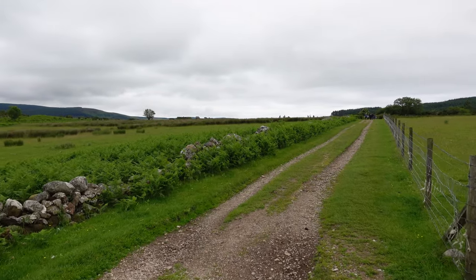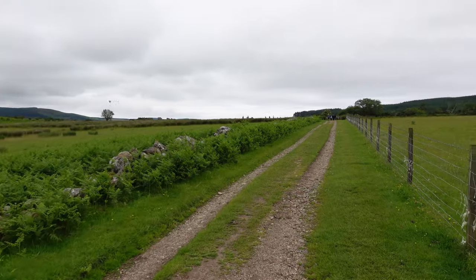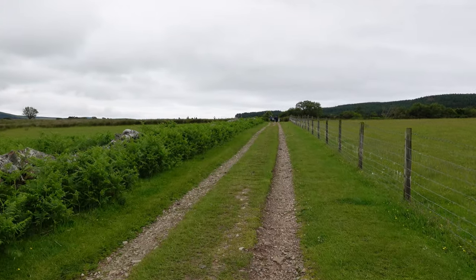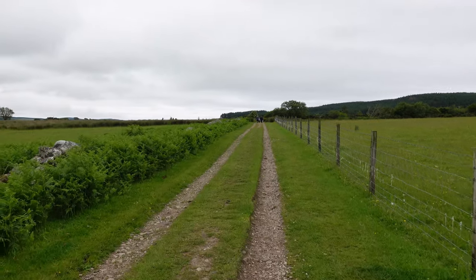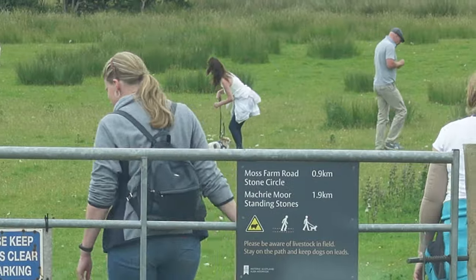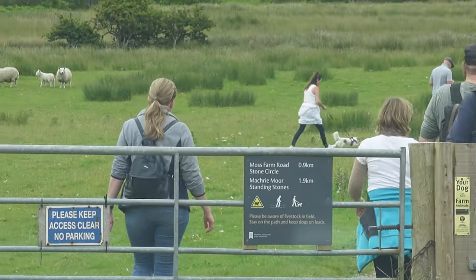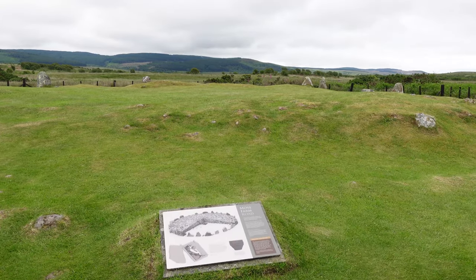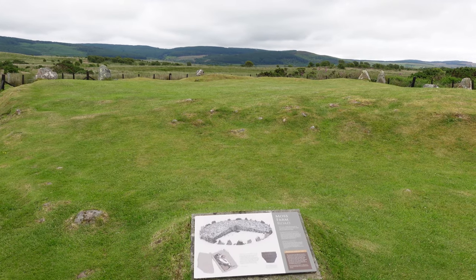So we're nearly up to the circle thing. You know what the circle thing is. And then it's a little bit further to the stones. I'll give you the exact distance that is on the screen because I'll be able to work it out when I get back. But until then, this is our walk. This is the Moss Farm Road, the circle.